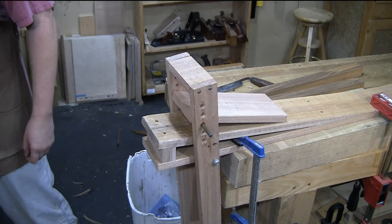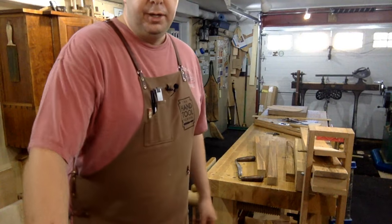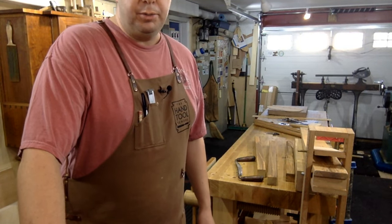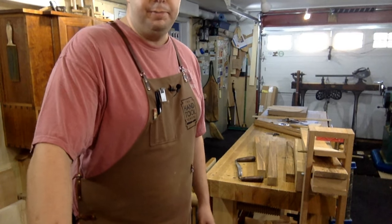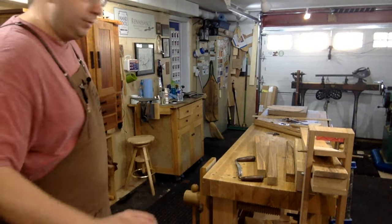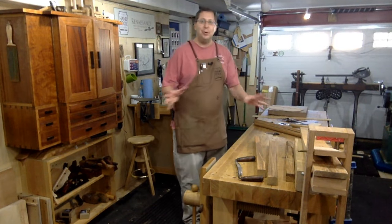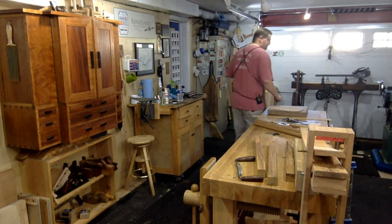Derek says, could you do that by looking for run out? I don't know what you mean, Derek. Can you clarify that? Are surprised how stable it is. I don't know what Derek is saying. Derek, are you smoking something right now? Oh, okay. All right. Well, Derek, if you want to make a stool with two legs in the front, buddy, do it. I don't want to do it. So you do it. Knock yourself out.